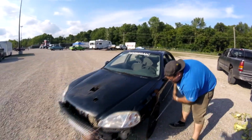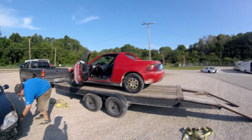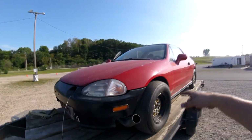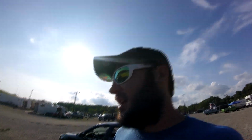So anyways, Christian's car is here. We got the Del Sol all loaded up on the trailer, and we brought that up here as well. Slicks and skinnies are all on it. We're running the 24.5s on this car. Being a single cam, it's a little scary, but we're gonna send it. So yeah, hopefully the little $600 Civic does good today. The goal is like a bottom 12. If it does that, I'll be super happy.